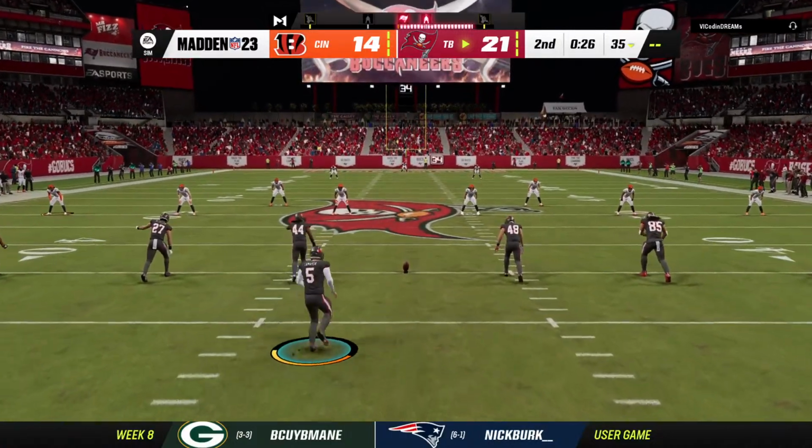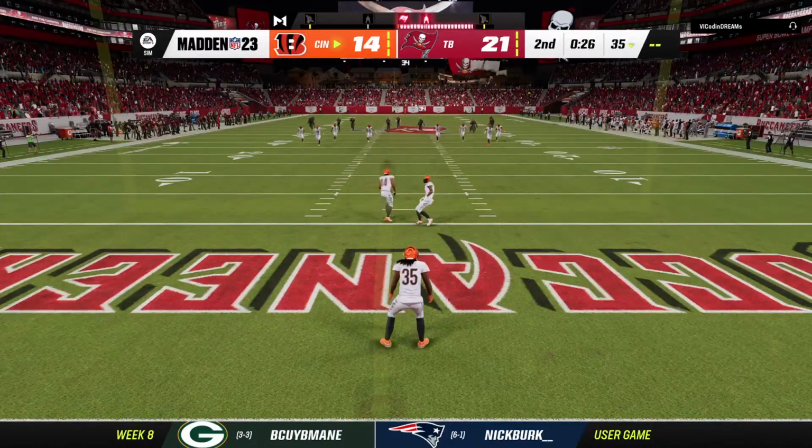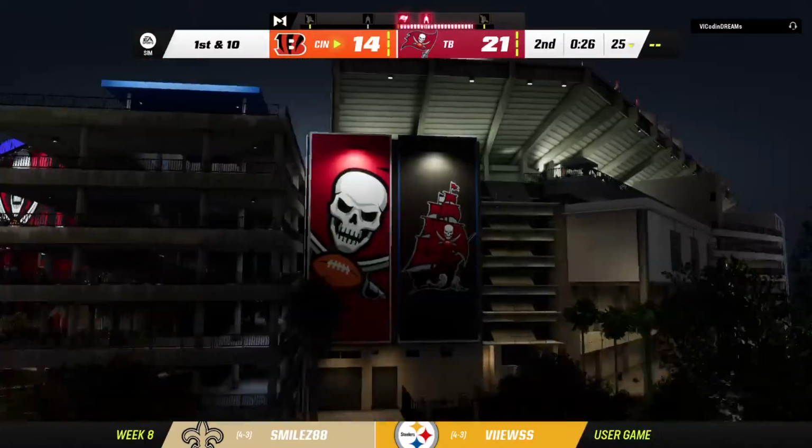The Bucs ready for the kickoff, and here we go. It's in the air, and this will be a touchback as that sails over the end line.